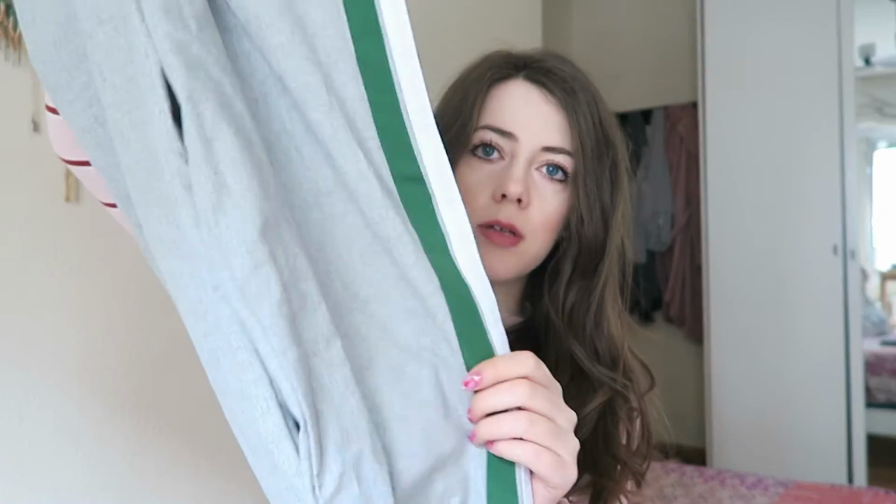A more recent purchase, which you would have seen if you watched my most recent haul, are these joggers with a green stripe down and a white stripe down them too. But unfortunately, they are tiny, and it's past the point of return now. That sounds really final, but it quite literally is past the point of return. I can't return these, and they wouldn't even let me exchange them, even though I had the receipt, because it was 2 days out of date. So thanks Stradivarius for nothing, basically.